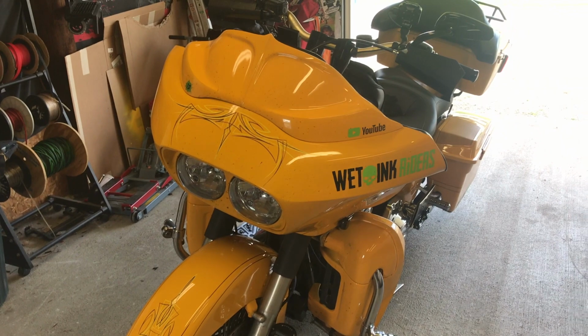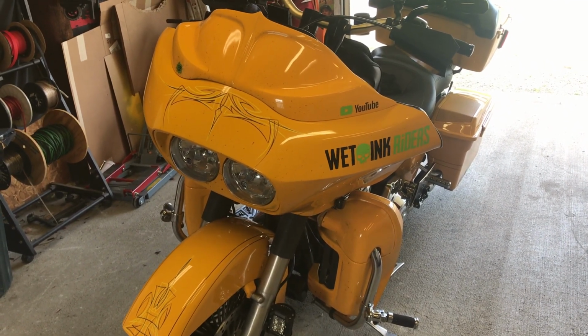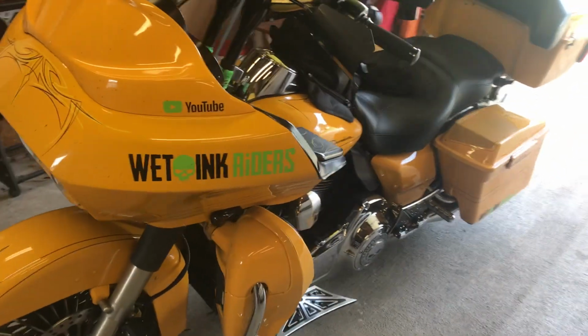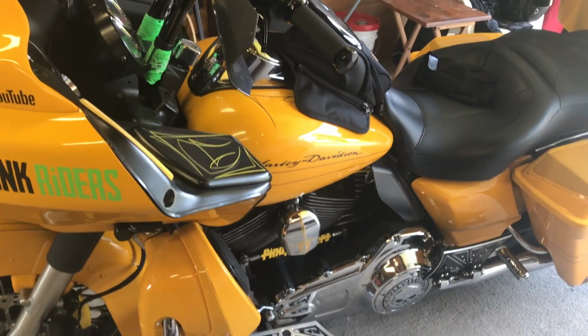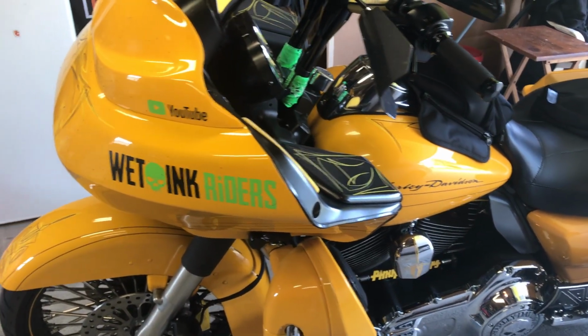Alright, starting with the bike itself, it's a 2012 Road Glide FLT RX. It is the custom, so it did not come with badges, and it came with factory pinstriping, and Harley-Davidson is painted on the tank for what that's worth. They charged a little bit extra for that, I guess.